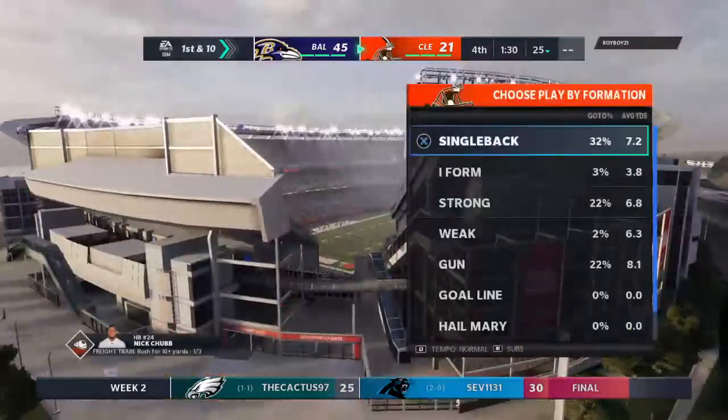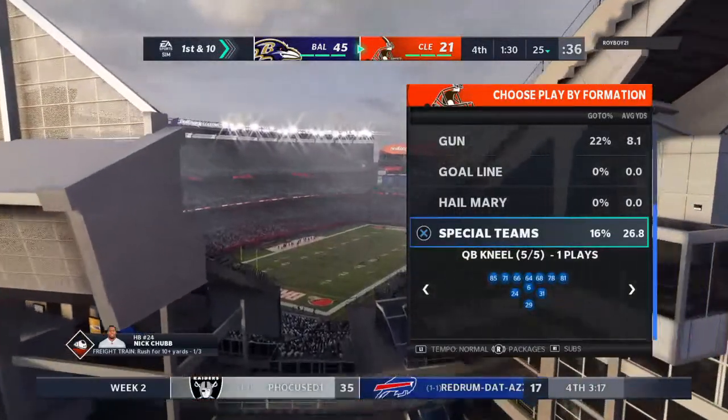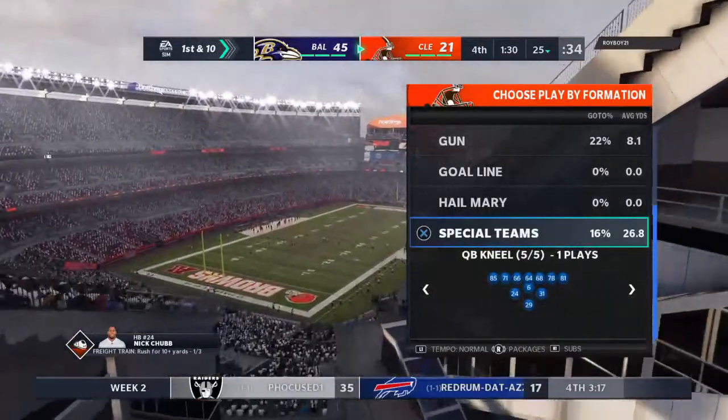Fair catch made at the 25-yard line. The Browns take over 1st and 10 at their own 25-yard line.